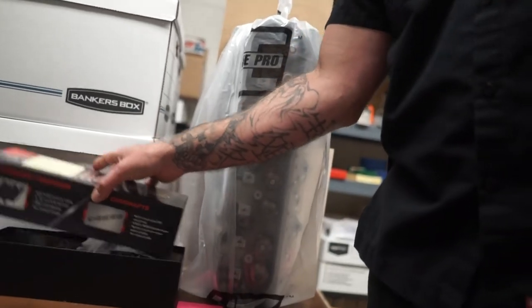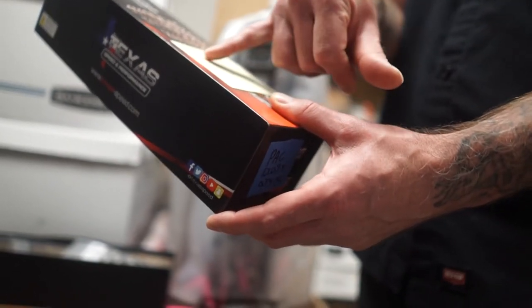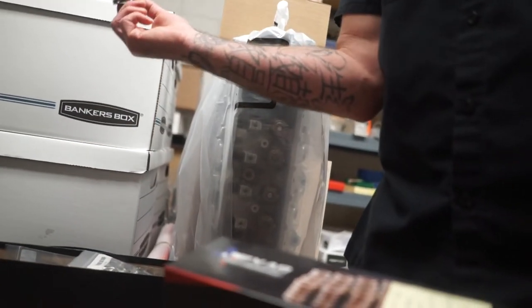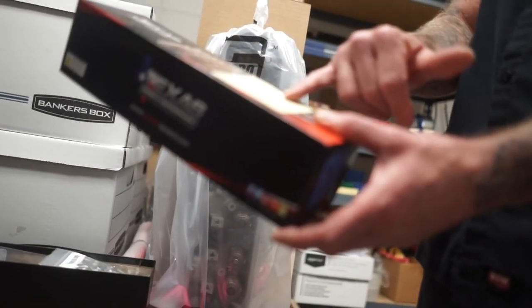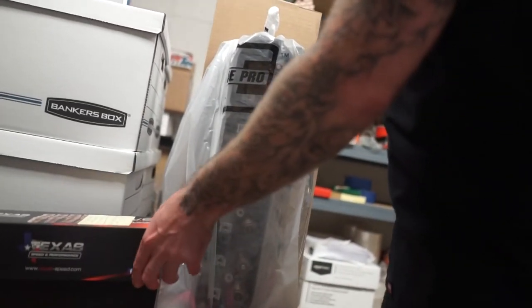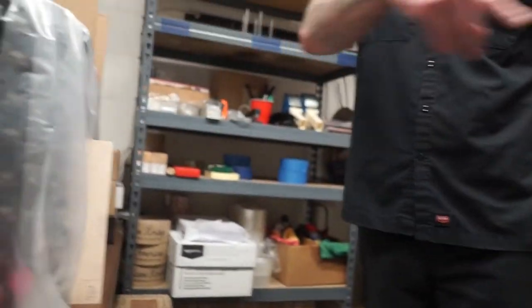So we ordered a set of 1209 valve springs, right? This set has one 1207 mixed in a set of 1209s. They look identical. Nobody would know. But they're totally different spring pressures. So if you require 1209s, and one of them's a 1207, you're going to coil bind one. You're going to mess up that one valve. It's going to smash itself to death, and you're going to have a problem. And our guys caught that.